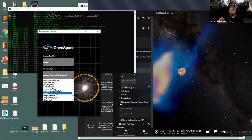If you just want to run it regular on your computer, you pick just on your computer. Equirectangular GUI is the one if you want to stream to YouTube 360. So we have a lot of different types. And of course, you could also make your own. I have an anaglyph one for just these red-blue glasses. I have a 4K one for my 3D TV.